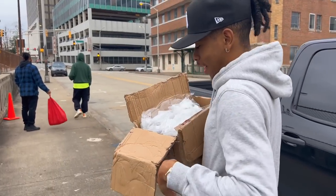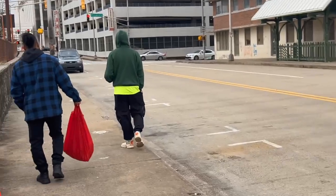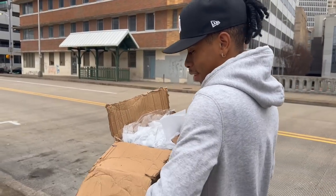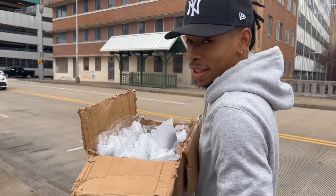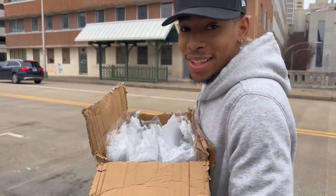So it's a little chilly out here, but we got a box of socks. Adam got a bag. We're trying to get out as many as we can. We're just trying to give back before the holidays. And it's a good way to start, with more to come. Like I said, we got a toy drive being planned, so stay tuned for that.